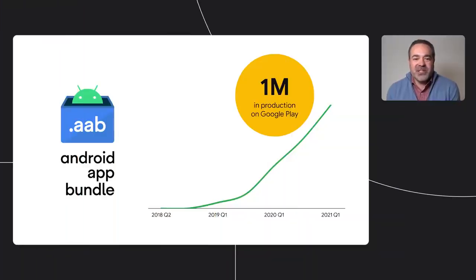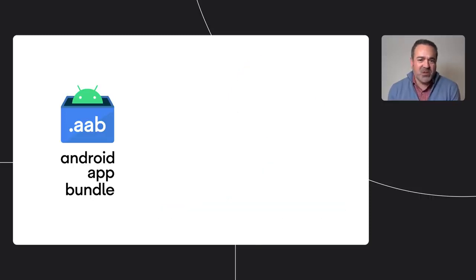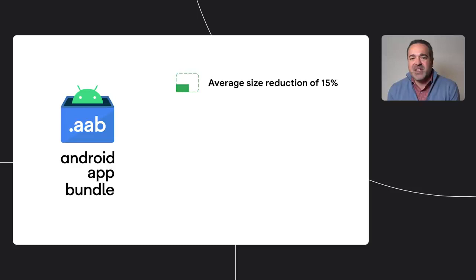We're continuing to invest in Play's core developer value proposition, helping you distribute your apps and games to millions of users, which is why we developed the Android app bundle. By delivering smaller apps and streamlining the release process, app bundles are a foundational step forward for Google Play. There are now over 1 million apps in production with the Android app bundle, helping developers decrease their app size by an average of 15% compared to a universal APK. It's also just a simpler, more streamlined way to release your apps.